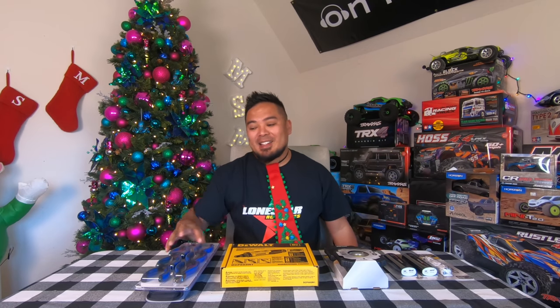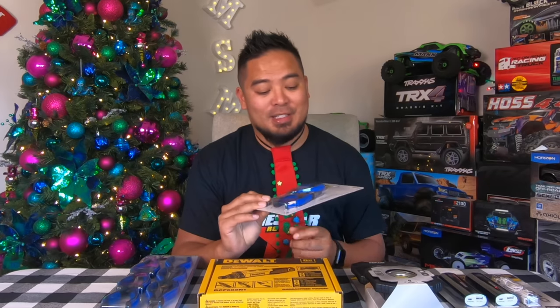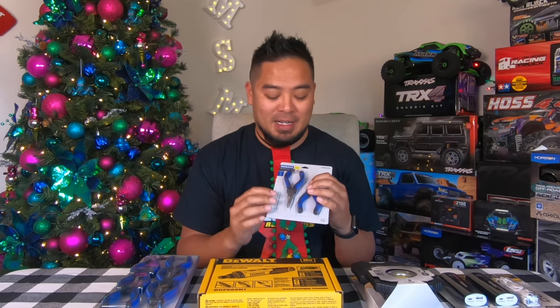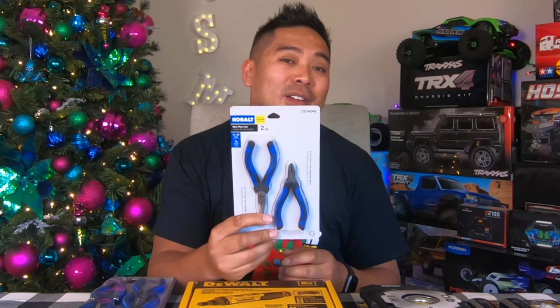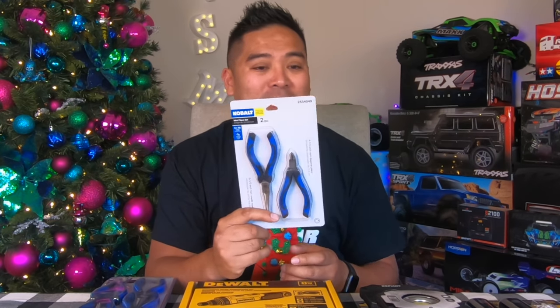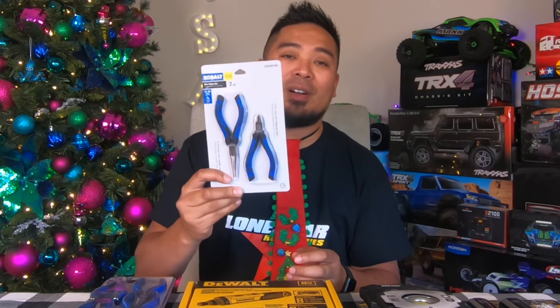So the last thing is kind of a spinoff of this. These are basically the only two tools that you need. This is just a mini tool set, and it just comes with two. It comes with a set of dykes, which will cut your zip ties or anything off, and then a set of needle nose. To me, this is pretty much all you need in your toolkit. This is only about $3.49. It's a super cheap, quick gift. If you're at Home Depot or Lowe's, pick these up if you can find them, because these are awesome when it comes to RC things.